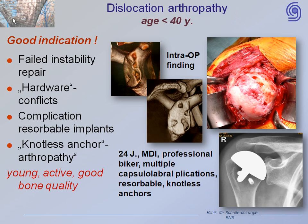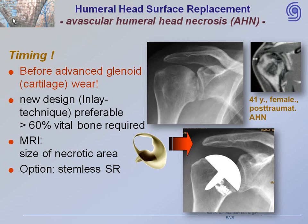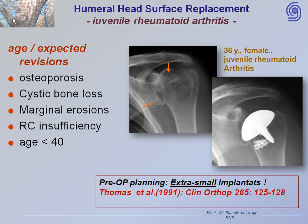A good indication is young people when the glenoid surface is quite well preserved, and then you have to put in a resurfacing with, I feel, good predictable results in young, active patients with good bone quality. For avascular humeral head necrosis, you have to do the resurfacing before the glenoid surface is damaged and destroyed. Then you may have very good and excellent results as well.